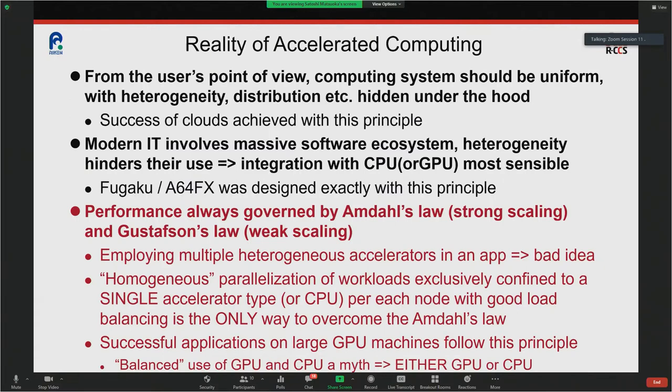The way we gain performance is always governed by both Amdahl's law and Gustafson's law, okay? From that context, what John Shalf advocated, although he's my very good friend and we work together, is having all these heterogeneous components that you have to master and pull together to construct an application. That is a very bad idea, because it's not going to work, at least at scale. It may work for cell phones, but not for high performance computing.